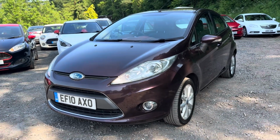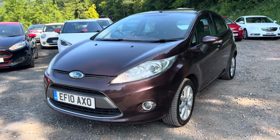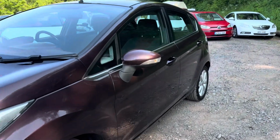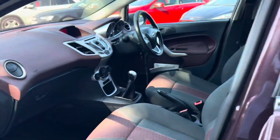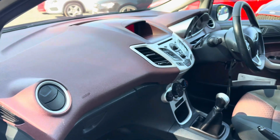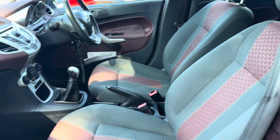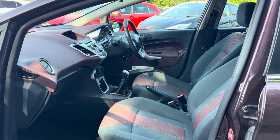It's obviously the Zetec trim, very popular. You get the alloy wheels, you get the front fog lights as well on it. This particular car, let's have a look inside. It's quite nice inside as well, this is. Quite a funky interior. It sort of matches that exterior colour on the dashboard and the inserts on the seats. Look at that. And as you can see, it is very, very clean indeed.